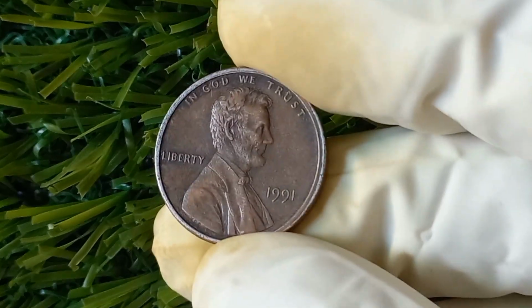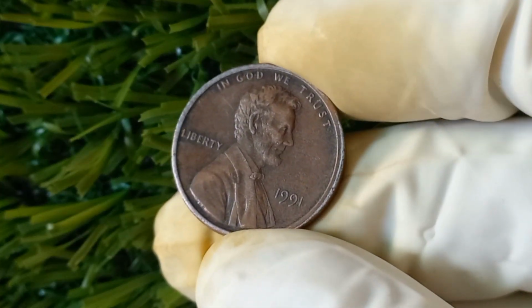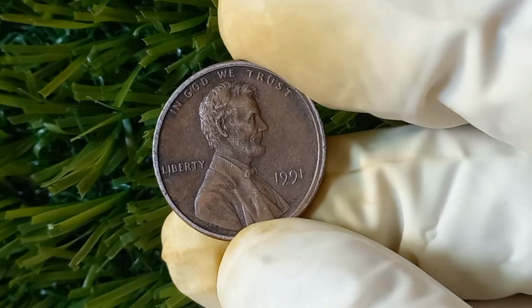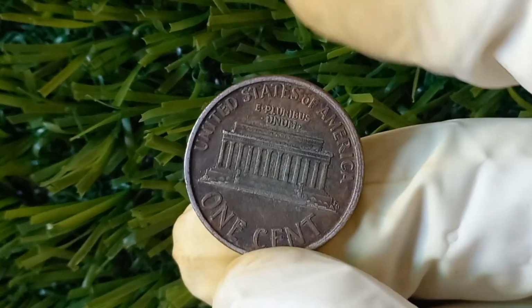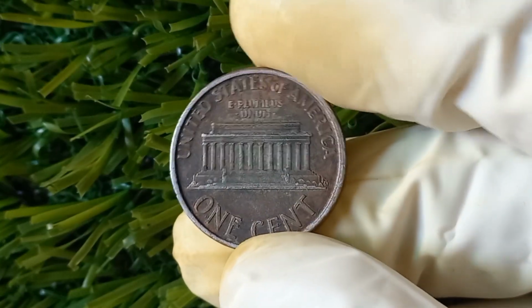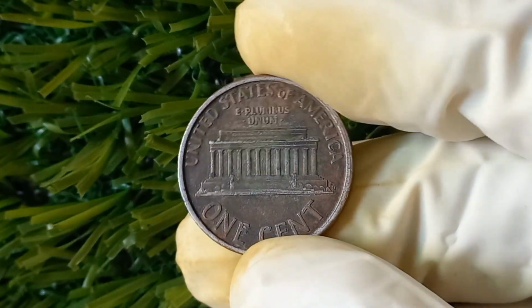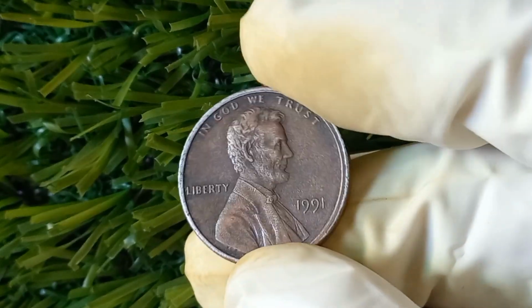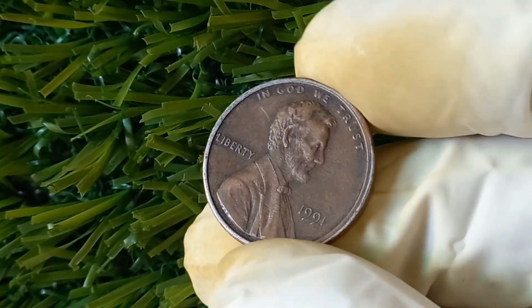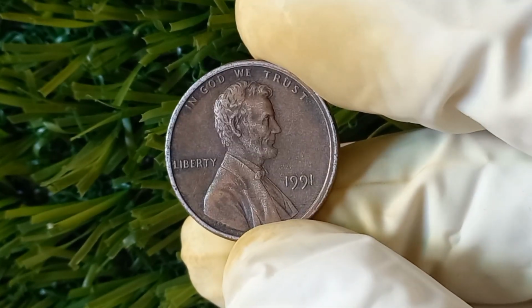Hey, coin hunters! Imagine this: you're digging through your old coin jar, maybe looking for some spare change for a soda, and boom, you spot a regular-looking penny. But what if I told you that plain little coin could actually be worth $1.8 million? Yep, today we're talking about the 1991 no-mint mark Lincoln penny, one of the most shocking hidden treasures in the coin world. So before you toss your pennies aside, you might want to double-check them because you could be sitting on a small fortune without even realizing it.